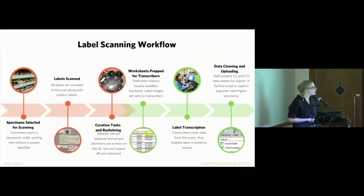To briefly summarize our label transcription workflow, we created a scrappy, so to speak, a resourceful scanning workflow with 2 main goals: efficiently using volunteer hours to support our DIGIN technician, and generating label scan images that can be used for offsite and direct transcription. As I said, I'll get into a little more detail later: scanning in orange and label transcription in green.